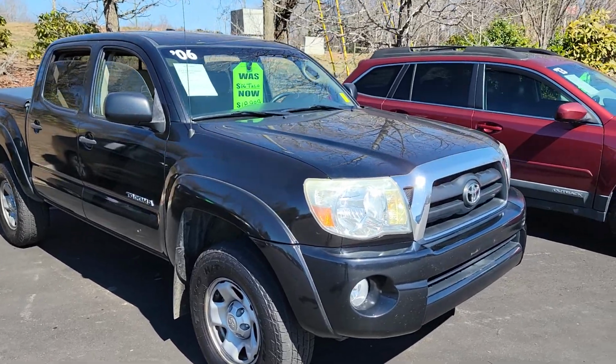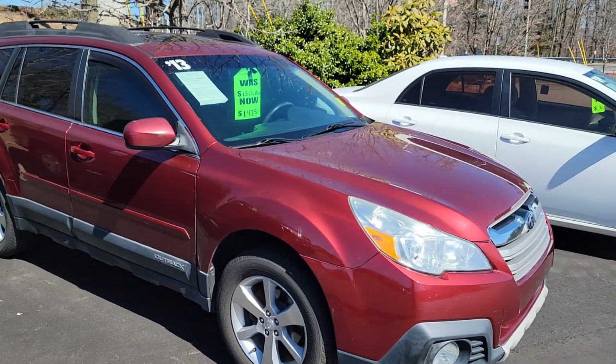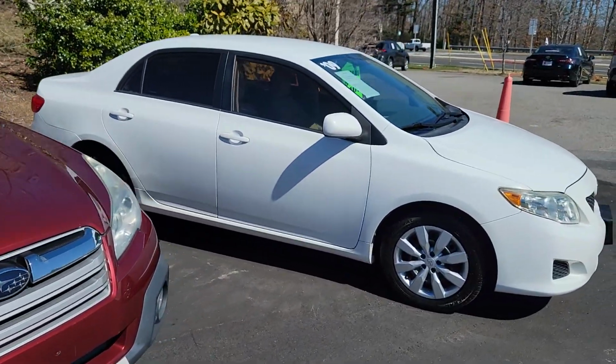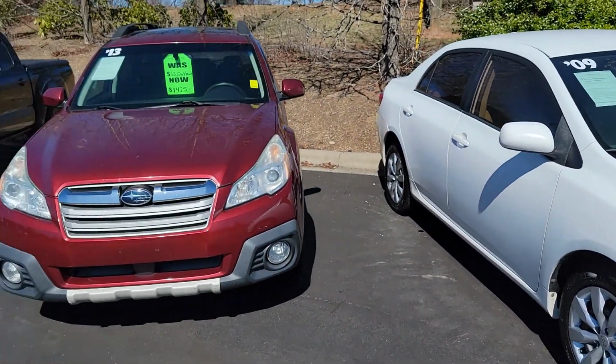Here's a $19,000 Tacoma. Here is, I think the price has come down a little bit on this, about a $15,000 Subaru. Here's a $9,000 Corolla. So all kinds of good deals being had over here.